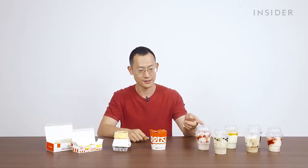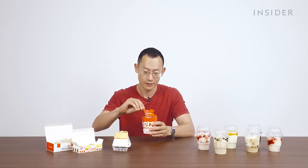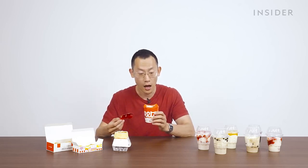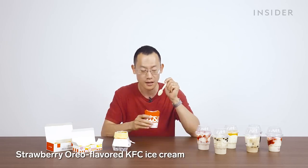Following on in the footsteps of the mochi sundae, there's also super soft KFC mochi ice cream, which comes in 4 flavors. This one is strawberry. No, this one's strawberry Oreo. You can also get regular strawberry, Oreo, and taro flavor. That's actually pretty tasty.